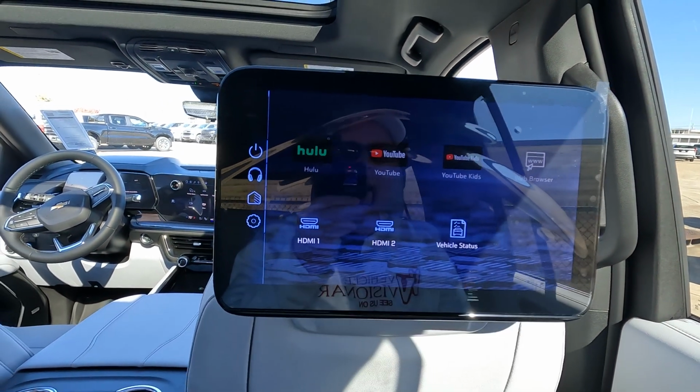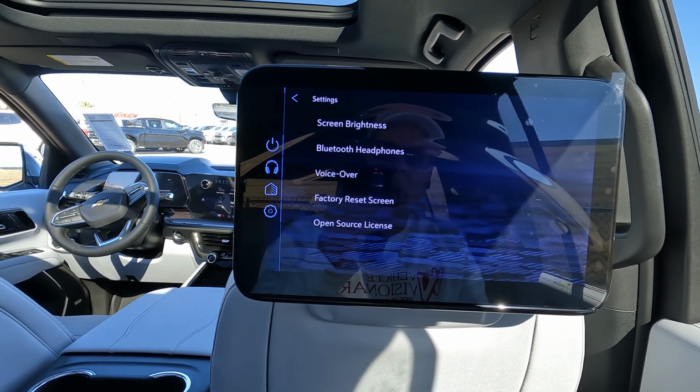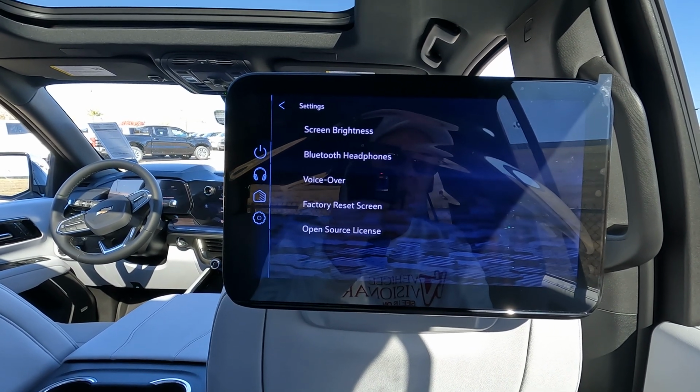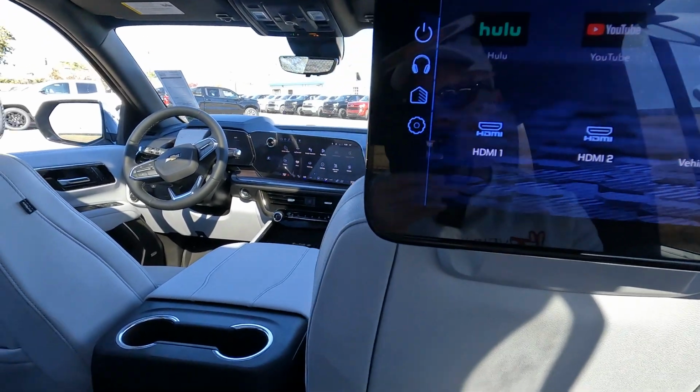They can watch Vehicle Visionary videos right there and anything else they want to. Pretty easy to deal with settings. You can use the earphones, obviously, as you can see right there, and you can go in and make some changes to the settings if you'd like to do that. Pretty easy to deal with, pretty easy to figure out. Don't need much of a tutorial on that.